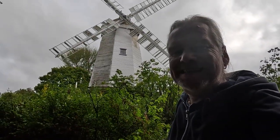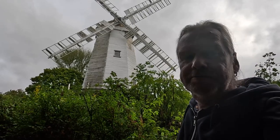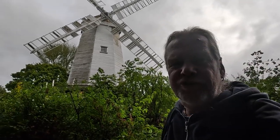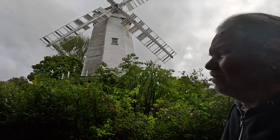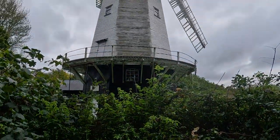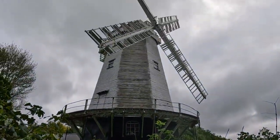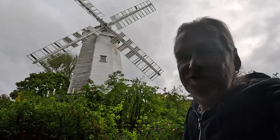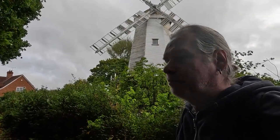So there it is, Shipley Windmill, built in 1879. It's a smock mill. There was a heritage trust that looked after it for many, many years, but now I think I'm hearing they're converting it into private homes. I'm not sure. Beautiful windmill though, beautiful. I love a good old windmill. We've got a few up in Surrey. The one at Reigate Hill is the most famous, with the chapel underneath, which we've done videos from before.